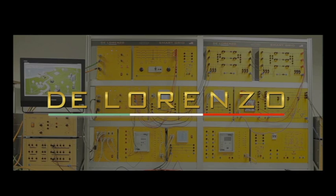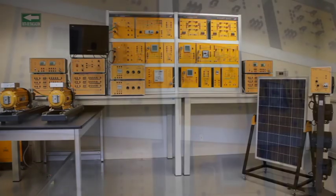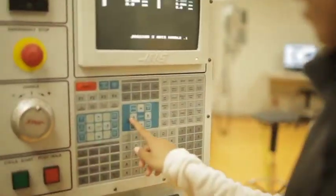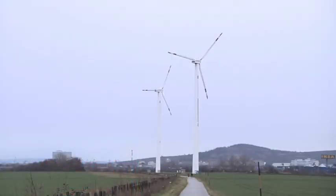Welcome to the Didactic Smart Grid Energy System by the LORENZO Group, the first comprehensive experimental curriculum-based program for students and engineers to learn about the topics that are changing the future of energy. Within the past 10 years, electrical energy has revolutionized, developing a need for highly technological concepts for operating, such as wind energy, solar energy, and fault detection.